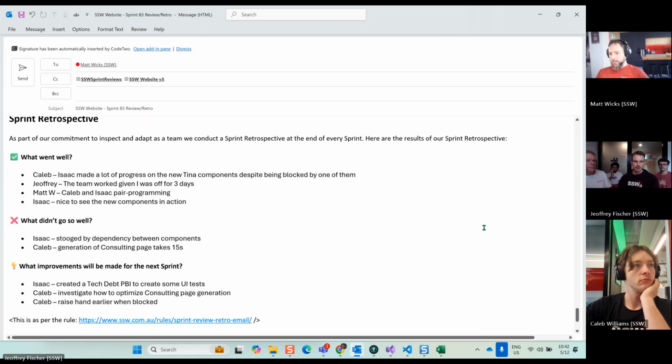Right. Didn't go well. Isaac was stooged by dependency between components, so he would be blocked by those. But sorry, I don't know what stooge means. Me neither. It just means blocked or really, really slowed down. Just slowed down. Yeah. In brackets, aka slowed down. I shouldn't use these words.